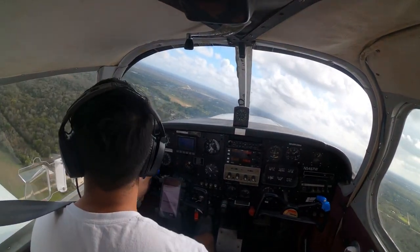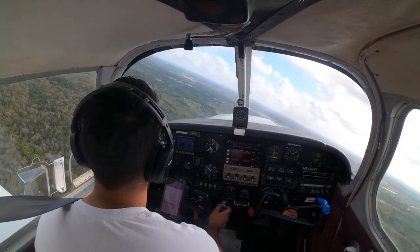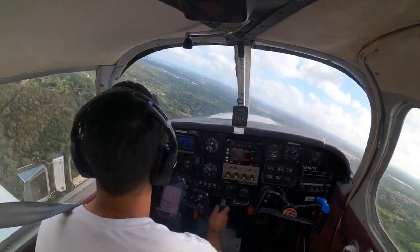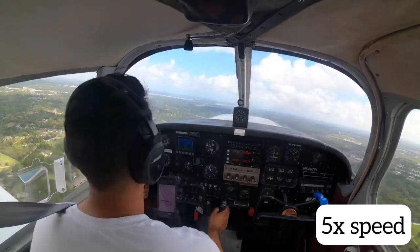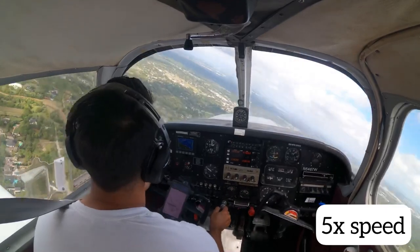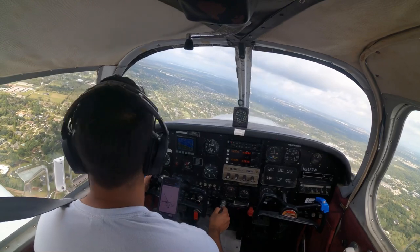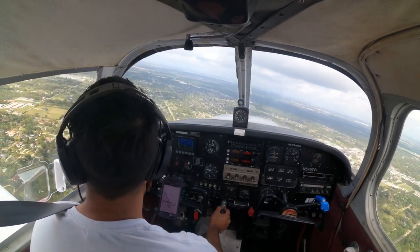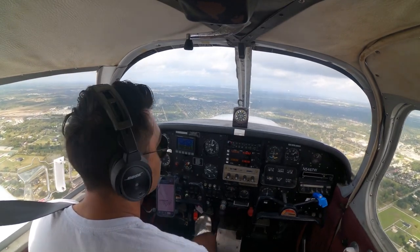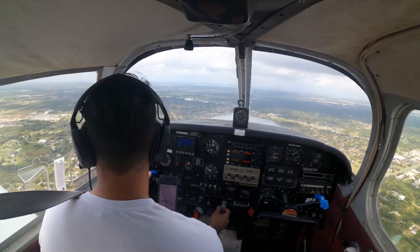Pearland traffic, Cherokee 5467 Whiskey, entering a left crosswind for 14, Pearland traffic. Pearland traffic, 343, turning left crosswind, runway 14. Pearland traffic, Cherokee 5467 Whiskey on left downwind for 14, Pearland traffic.